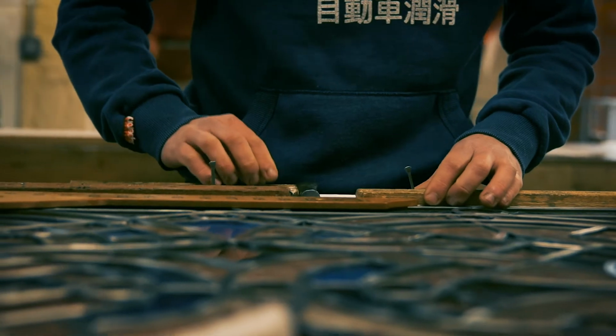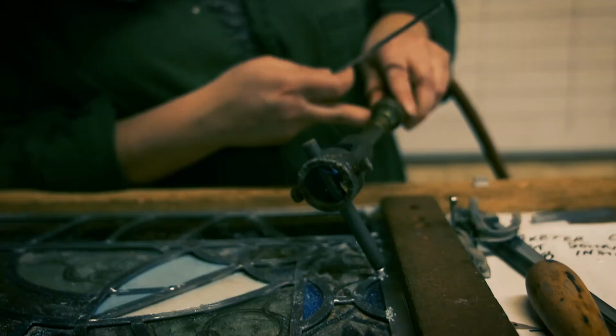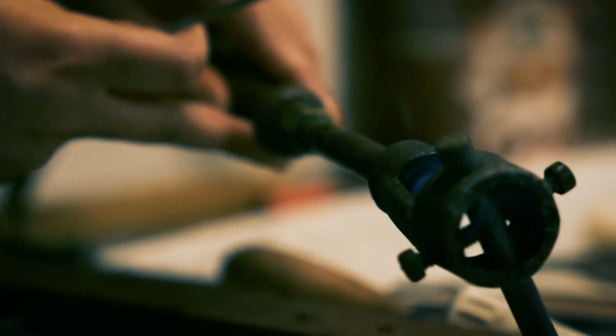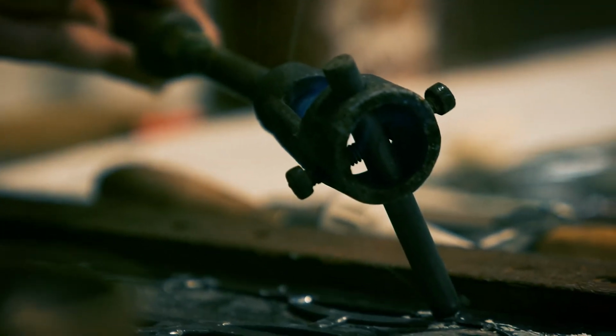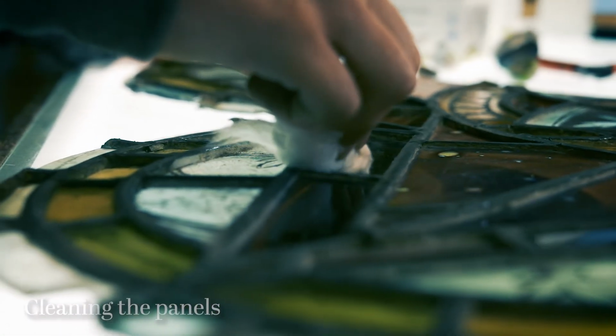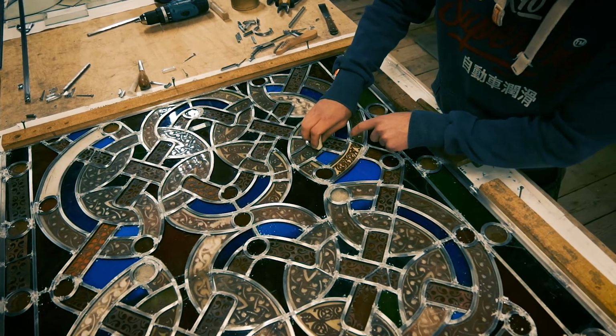We have to rub the lead with the tallow, which is an animal fat, and that acts as a flux and helps the solder itself adhere to the lead to grip onto it and hold the joints together. The panels are cleaned with painstaking care and many thousands of small cotton wool swabs with a mixture, in this case, of deionised water and acetone.